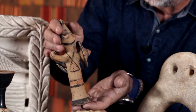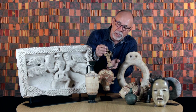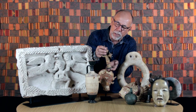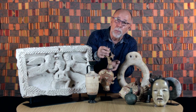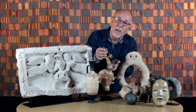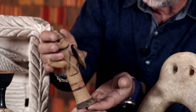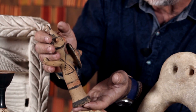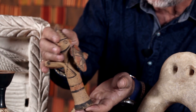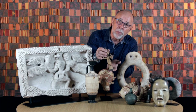Incredible detail. This is one of those pieces that is so good you question, could it possibly be right? We've had it TL'd, thermoluminescence tested. It came out exactly where it should, 2,500 years old. There is nothing not to love about this guy. His expression, his beard, everything about him is just world class. I really like this piece.